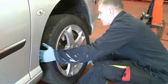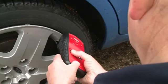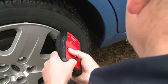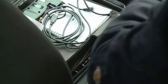And then there are the garages. One independent tyre fitter, trading in Birmingham for 22 years, says the diagnostic equipment needed to implement the system has cost him a small fortune. And he warns that the expense for customers won't stop at simply buying the sensors.